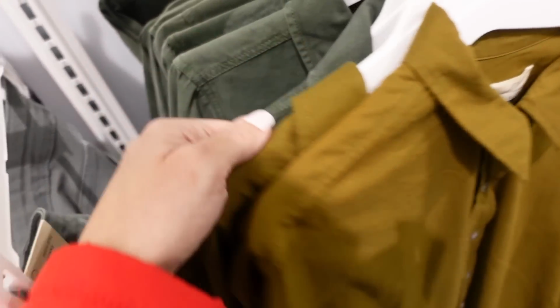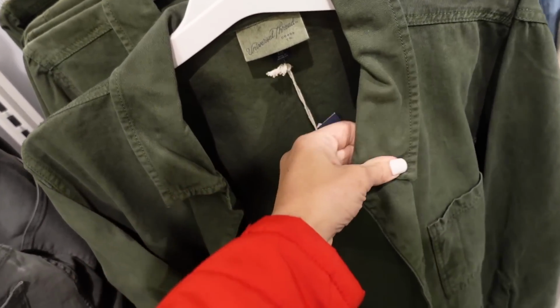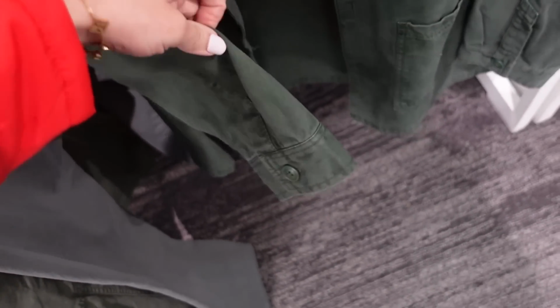This is a classic fit. And then it also comes in the olive. And behind it I'm seeing a new button down from Universal Thread. So this one has that mid-size collar, pocket at the top, two pockets down below, oversized buttons with the button detail on the wrist.